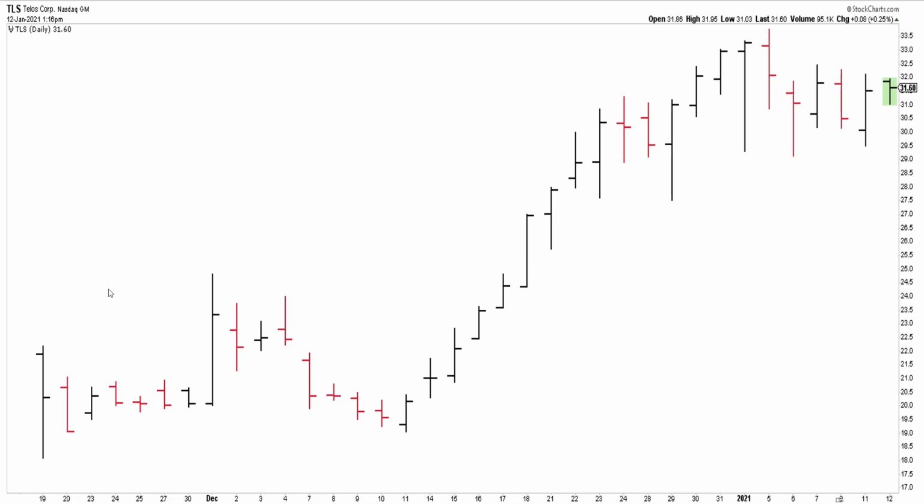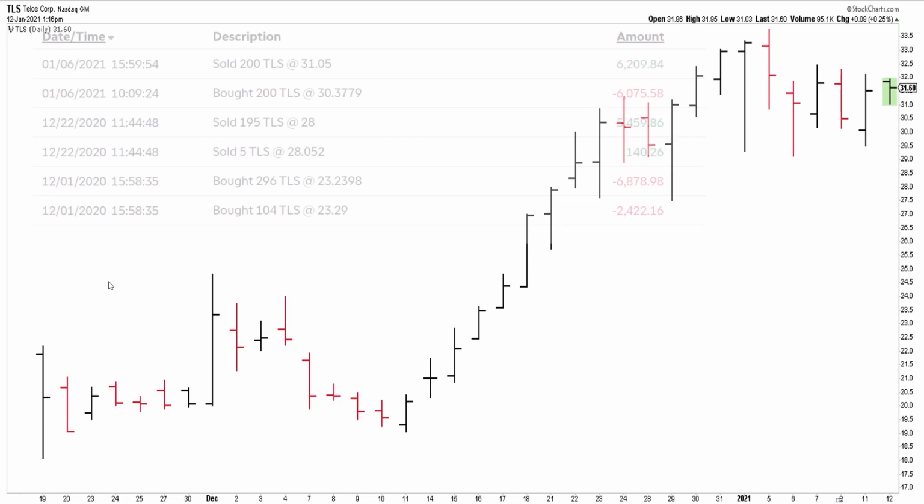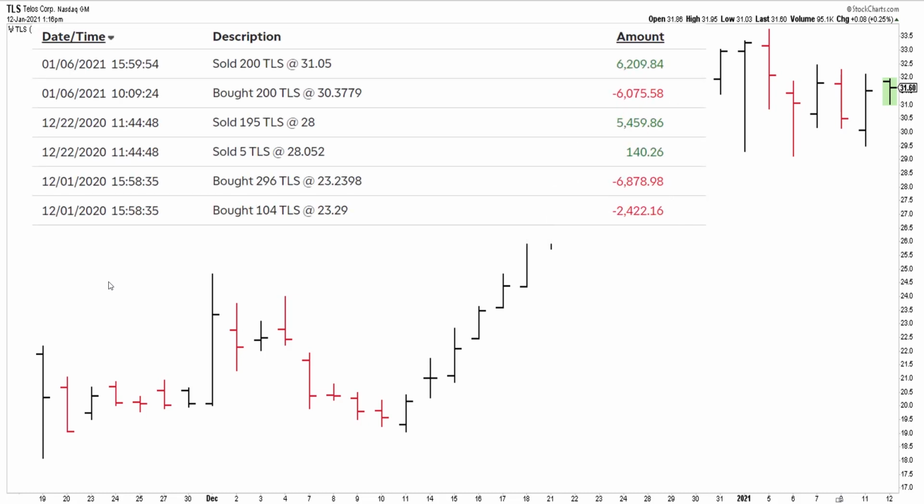TLS, again, an IPO. IPOs have been really hot lately. That's why I've been spending so much time on IPOs. So here are all the trades on it. You might notice a little day trade I snuck in here.